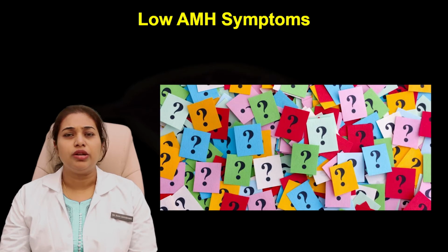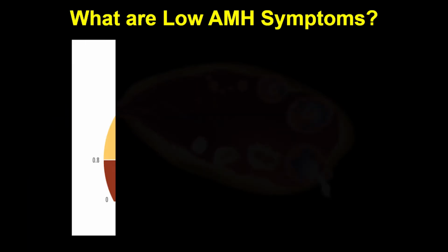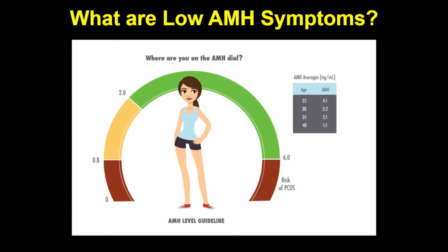Having low AMH does not necessarily present with any obvious symptoms, but yes, sometimes you may notice a reduction or an absence in the periods. Getting an AMH blood test is the best way for assessing your AMH levels.